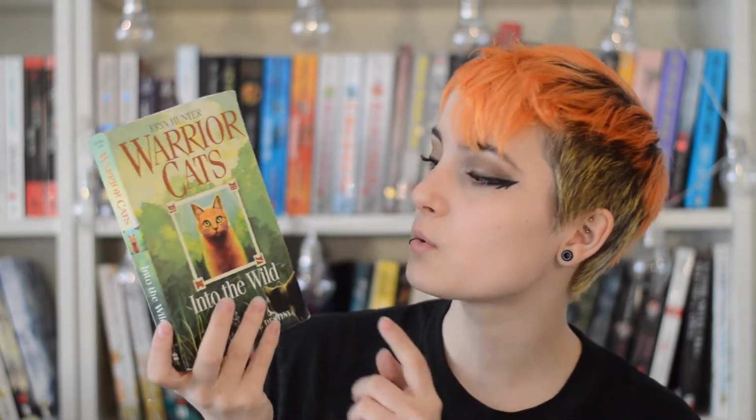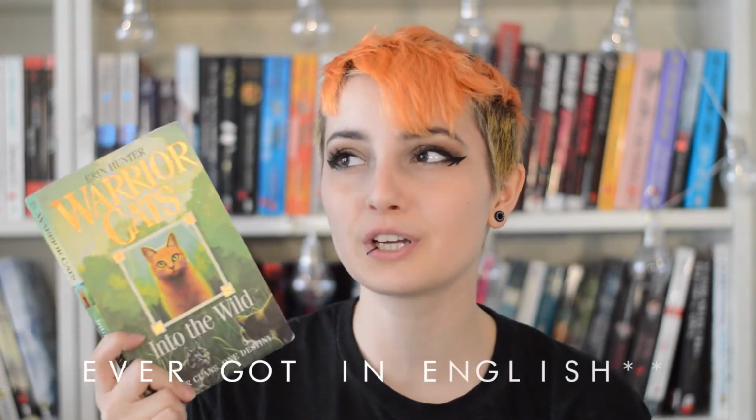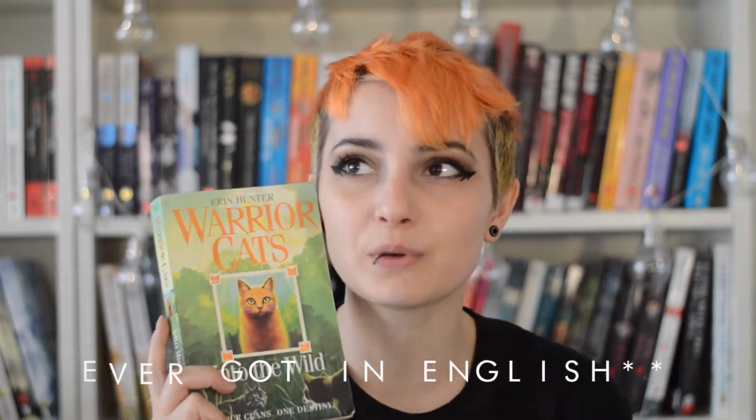The first book on my TBR, I didn't include in my last TBR because I didn't really know I was going to read it. This is a middle grade book called Into the Wild, and it's basically about a clan of cats. As you can see, I got to page 124 when I was in 6th grade. This is the first book I think I ever got, and I got it from my mom's cousin. I haven't finished it, but I saw it was still popular in the bookstore when I went to the UK, so I'm actually going to read this. I'm putting it into my TBR now.